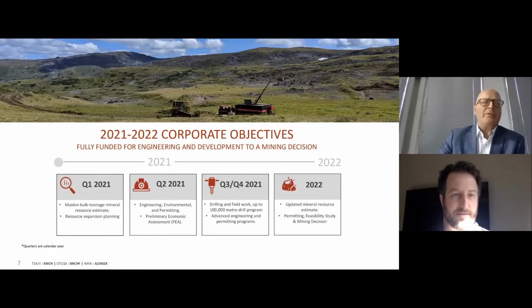In addition to that, this year we will be drilling upwards of 100,000 meters to expand this new resource, but also move the project along the engineering and permitting path to a mining decision. So there's an awful lot of work planned through 2021, but the resource that's published in a matter of weeks will dovetail into a preliminary economic assessment, a PEA, and that would be published this summer.